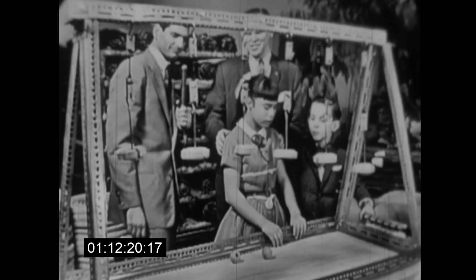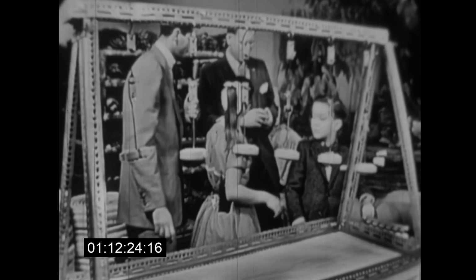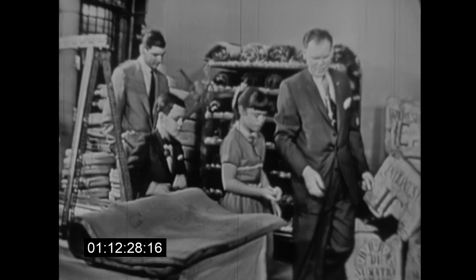All right, Ginger, here's another little trick I'd like to show you. Actually, it's not a trick. These are two rubber balls, and I'd like you to try to bounce that one and just see how you do.